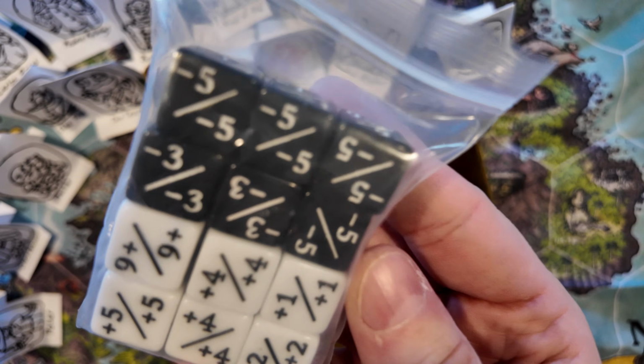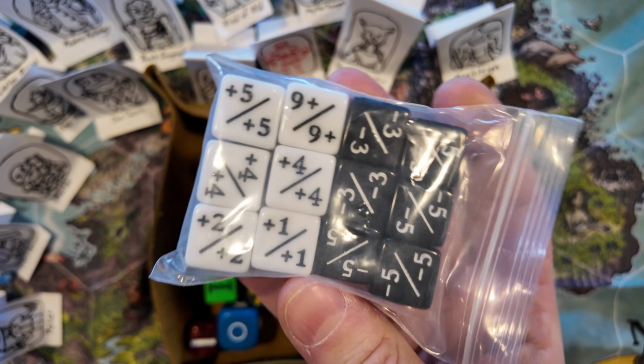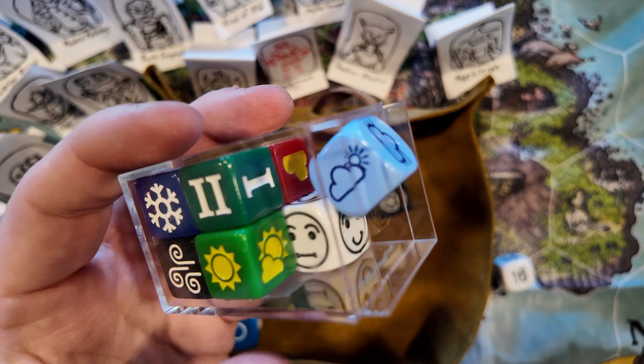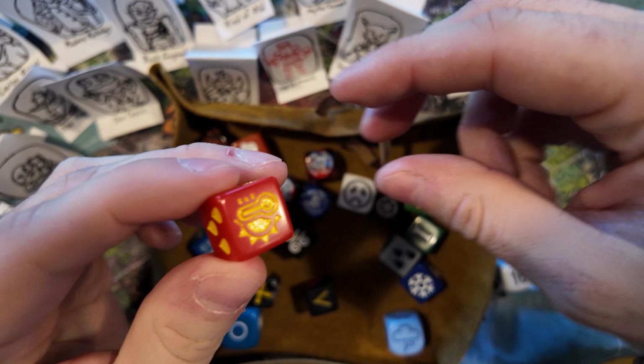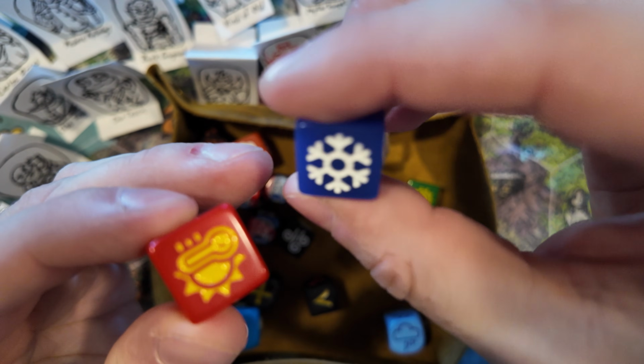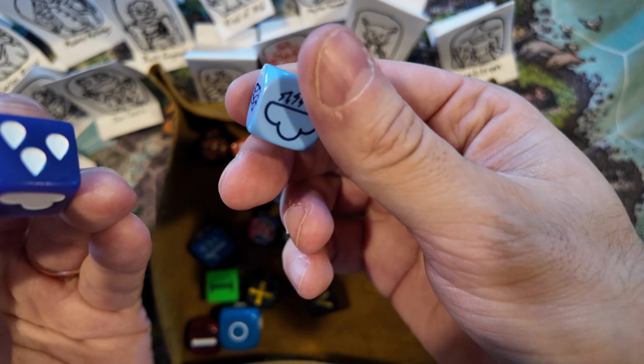I originally bought, like, these are counters for Magic the Gathering. The white ones are positive, the black ones are negative. I got all these really cool D6s for things like tracking weather in different seasons. You know, like summer was red and winter is blue. And this was just a generic one for basic different kinds of weather.